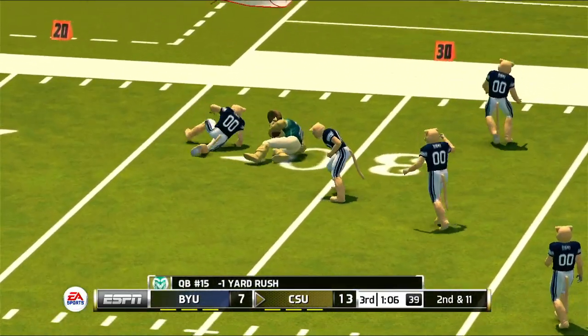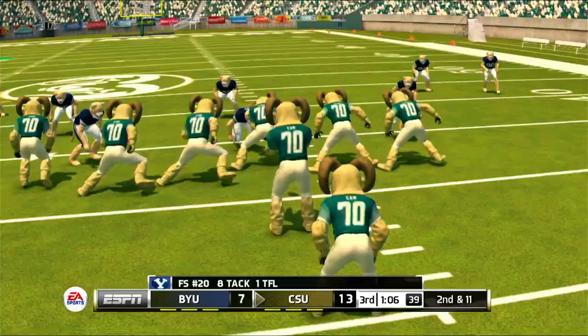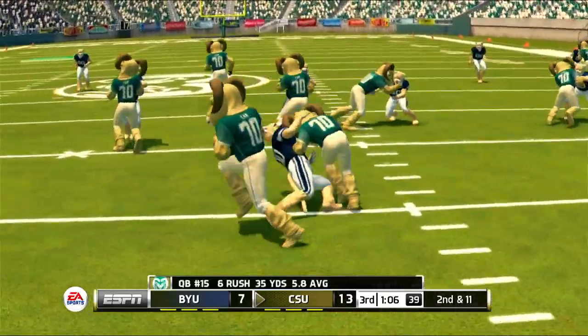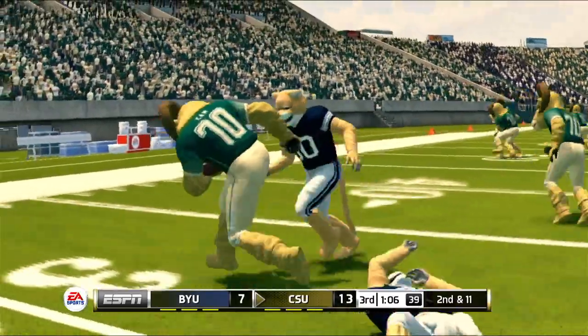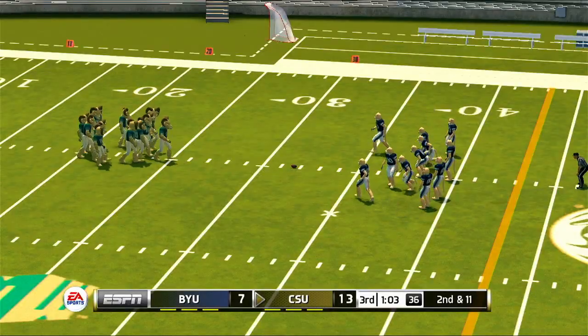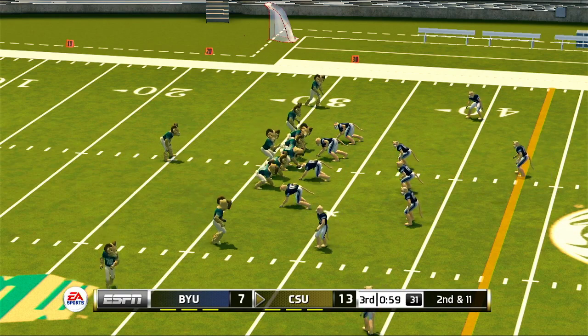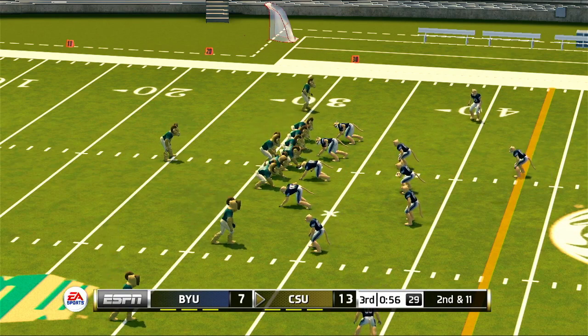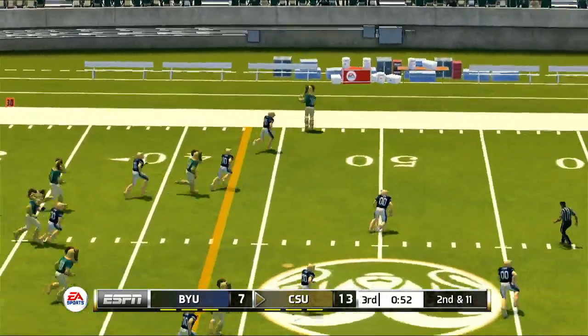They'll knock him down for a loss. You know, it looked to me like he should have made the pitch, but he kept it instead and wound up going backwards. Second and 11 coming up now. Ball on their own 32. Let's go. Got it. Complete. He's out of bounds.